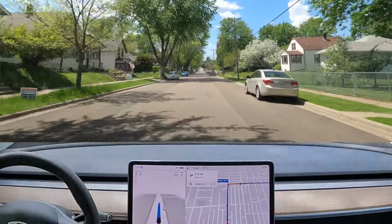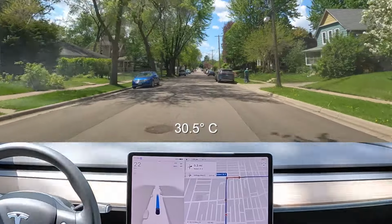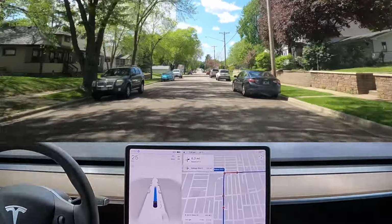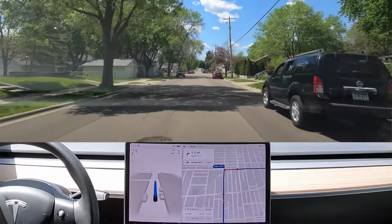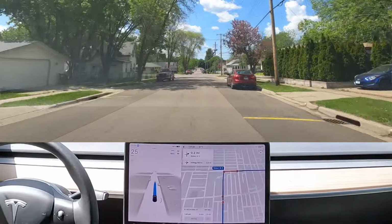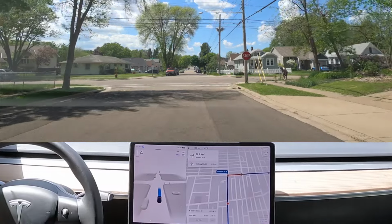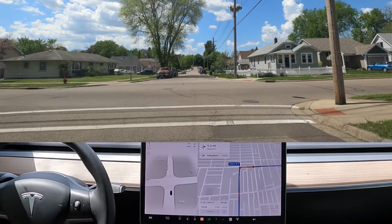Another beautiful spring day, a little warm at 87 degrees Fahrenheit outside, but I am a summer person. I don't mind heat, so bring on the summer weather as far as I'm concerned.